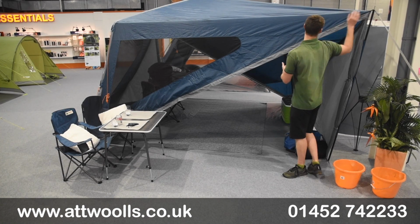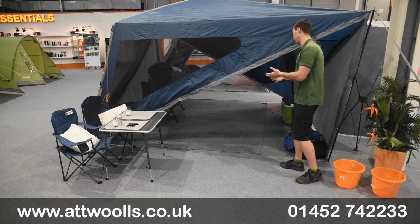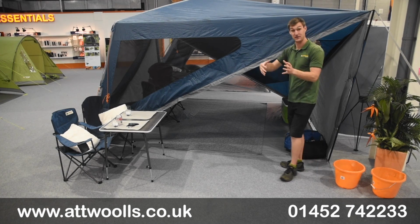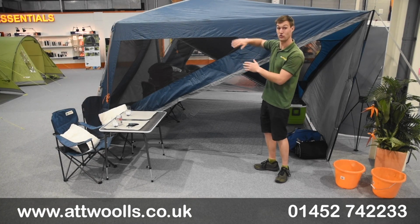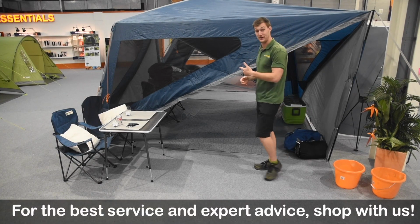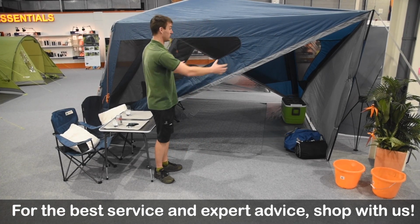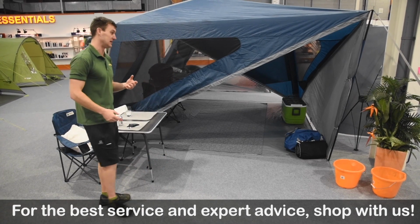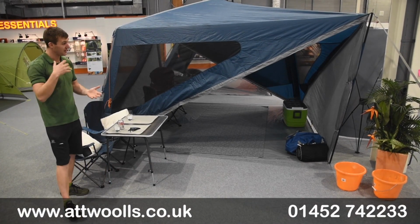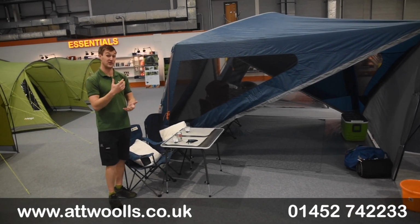From a structural point of view, it's pretty rock solid. In terms of space, arguably, I don't think there's anything as boxy in the same floor plan on the market, just because it's very vertical sidewalls. It definitely will be turning heads on the campsite. Still lots of functionality with the fact the doors can come away. That almost sits alongside the Danu Hub, but that gives you a bit more of an overview on what's going on for 22 with Vango.